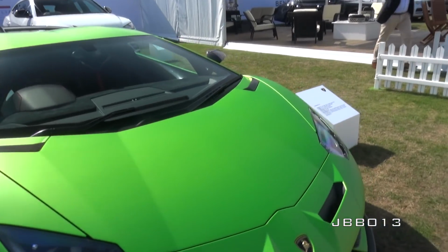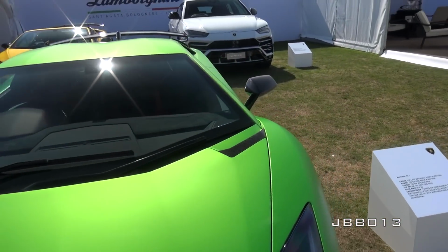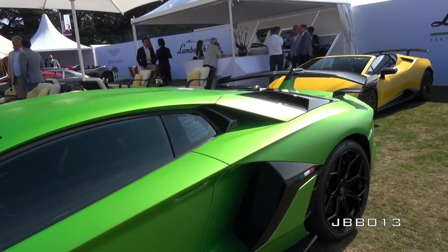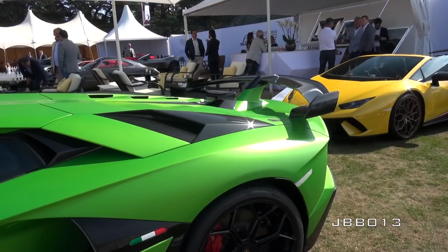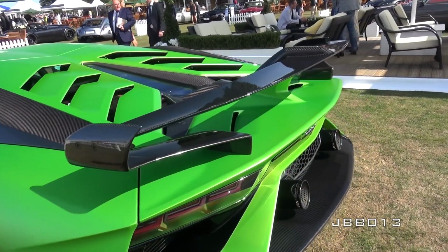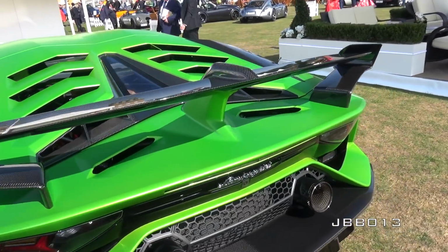From what I know, it's got 760 brake horsepower, 0 to 60s in about 2.8, 2.9 seconds, similar to the SV, so there's not many changes in that regard, but the main difference is lap time, which this is now the Nürburgring lap record holder at 6 minute 44.9.